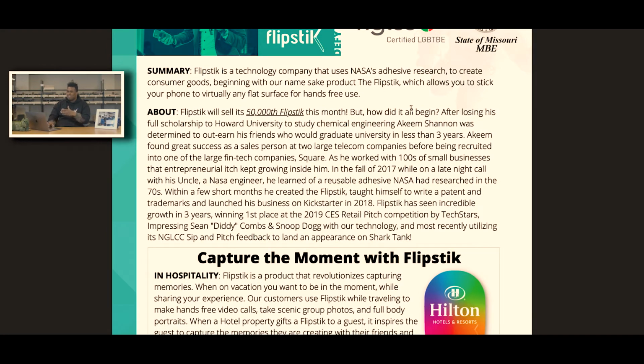So you see here, I just say, Flipstik is a technology company that uses NASA's adhesive research to create consumer goods, beginning with our namesake product, the Flipstik, which allows you to stick your phone to virtually any flat surface for hands-free use. Cut and dry, get to the point, let them know what it is. If they're still interested, they'll read down the rest of the page.